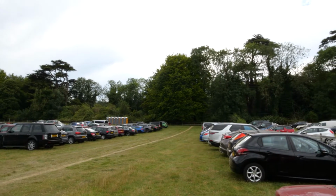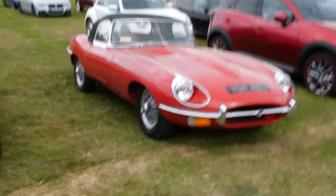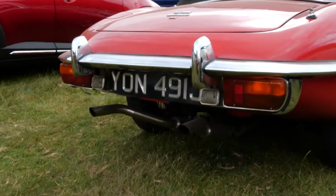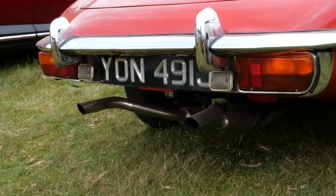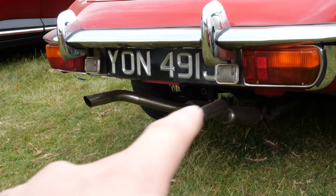Definitely sounds like an old school F1 car. Beautiful E-Type convertible, but the exhaust looks slightly different on this one. Normally they've got twin exit exhausts that come out just underneath the number plate next to each other. These seem to be spread out quite a bit.